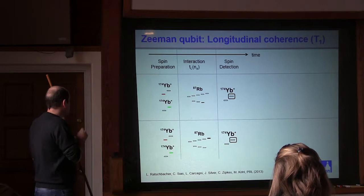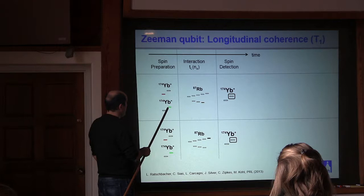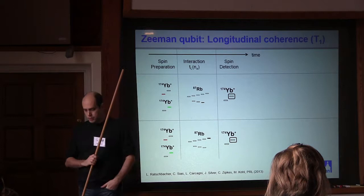Okay, so how does this measurement proceed? Let's look at the first row to begin with. So you prepare the ion either in the ground state or in the excited state, and then we prepare the rubidium completely in the ground state, the lowest state that's available. This is all in a weak magnetic field, so that the degeneracies are split. And then we monitor the population of the excited state of the ytterbium ion as a function of time.